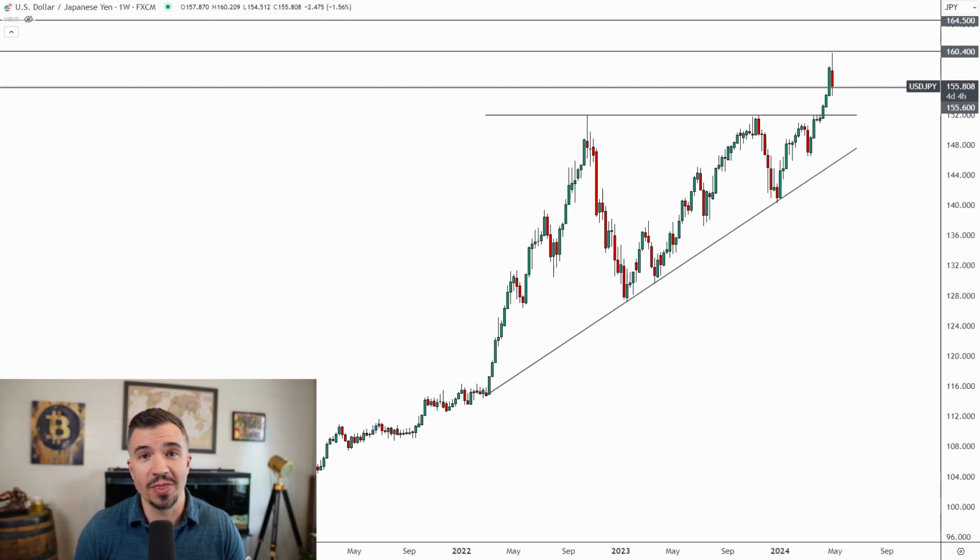The dollar yen has traded to 34-year highs, but is this pullback that we're seeing so far today over, or does the market have lower to go? I'm going to show you guys a really simple way to view the market and also potentially trade it.